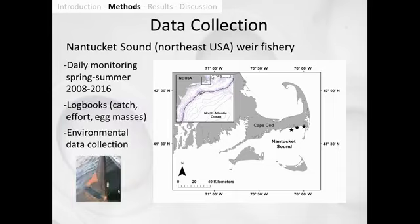We also collect environmental data. So every one of these traps, and this is really cool, these traps are essentially the same design that was being fished in the 17 and 1800s. And the trap design hasn't changed very much, but we're now putting modern oceanographic instruments on these traps.